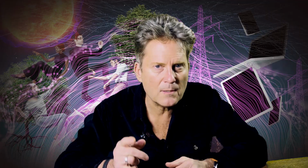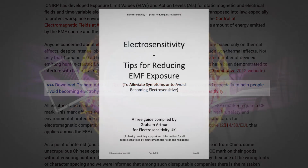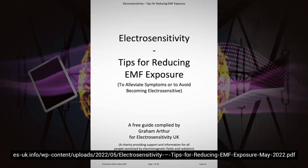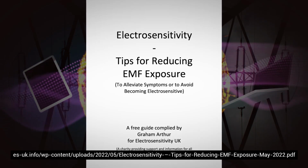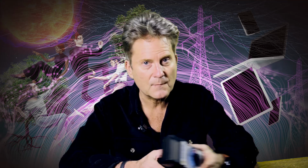So let's look at this idea of understanding the units of measurement so we know what kind of quanta we're dealing with. And we also, in our article, give a link to a fantastic document by a chap by the name of Graham Arthur, who has written a great piece called Tips for Reducing EMF Exposure. Within that is a lot of advice that can help you in your home, in your workplace, to reduce overall EMF exposure.